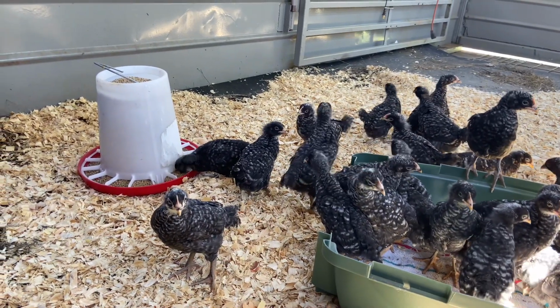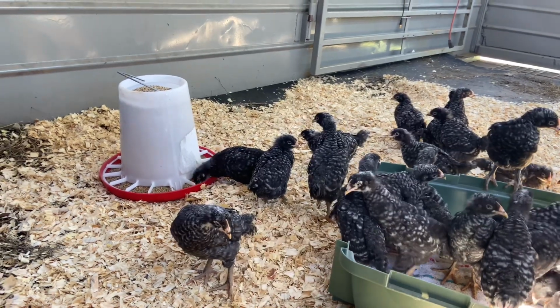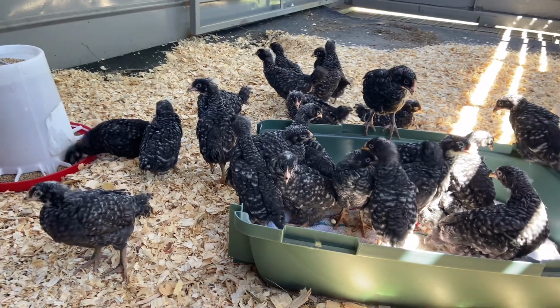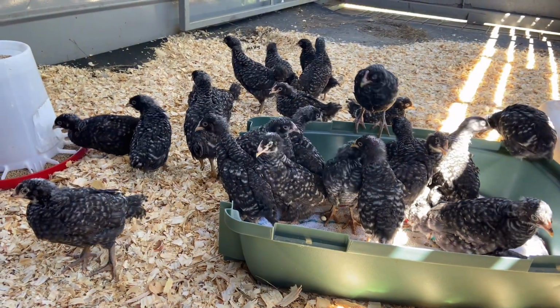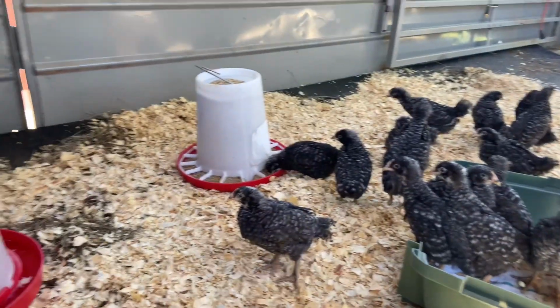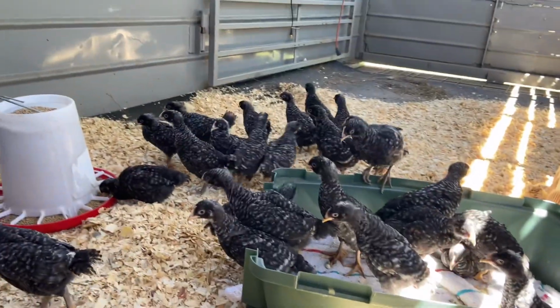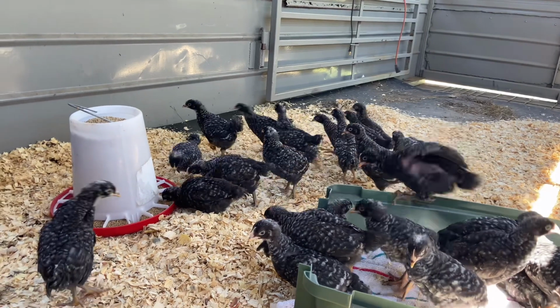I do need to get their oyster shells out here. They have had oyster shells since day one. I did not make that mistake again. And I just didn't bring it out. I brought out a new feeder and a new water, but I didn't bring out their oyster shells. So I will do that when I do everybody else's minerals.